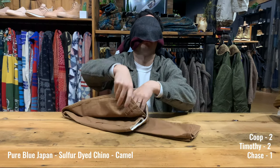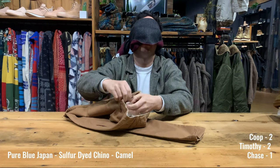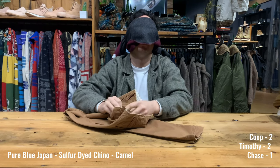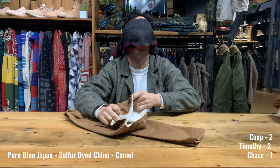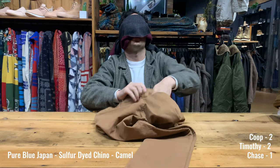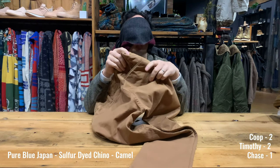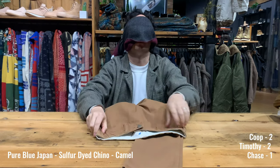Okay. So, it's got a zip fly. Let's see the button. It's got a shank. And it feels like denim, but I'm not certain. But man, it's tough. Okay, so let me think. It's got inset pockets. All right, so it's got trouser pockets.